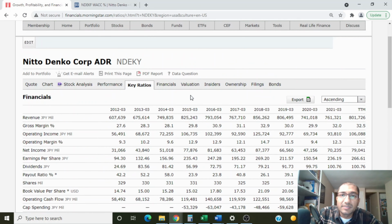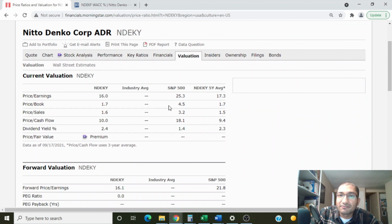Now let's compare the company's current valuation to that of the S&P 500. The S&P 500 is the aggregate of the top 500 companies in the United States. The first item on the list is the price to earnings ratio. Nitto Denko has a PE of 16, whereas the S&P 500 is at 25.3.